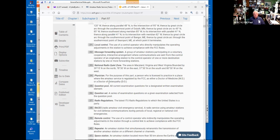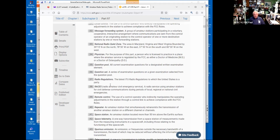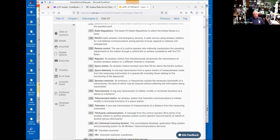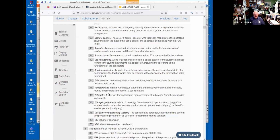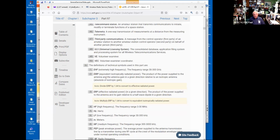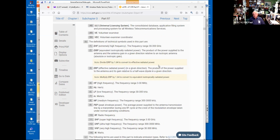Radio quiet zones, not so obvious. What's the amateur civil emergency service? What's a spurious emission? That's probably obvious to all of you. How do we define a space station? Something 50 kilometers above the Earth. You're going to find a lot of the questions come out of simply all of these definitions. Effective radiated power is defined here.